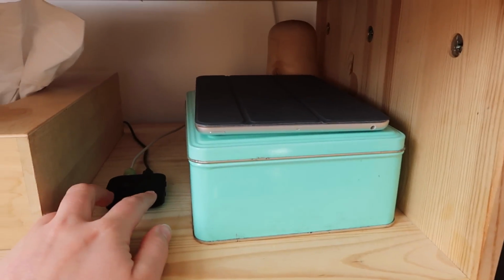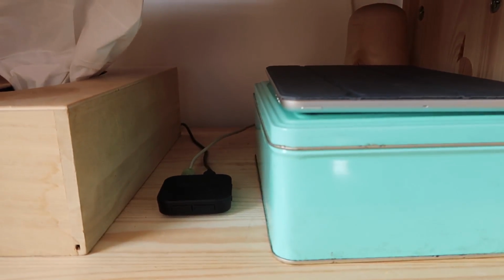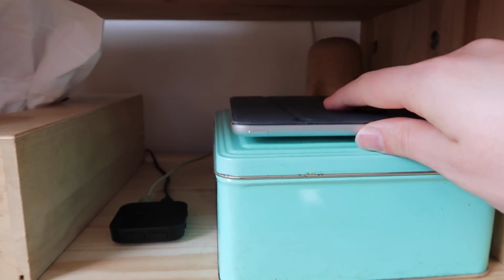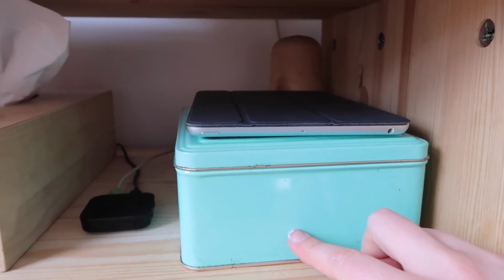This little box is to connect to the speakers, which are on the shelf up there, so I can play music and we can watch movies and television in surround sound. Also a little iPad which we play music from. That's basically all we use that for. And in this tin are some tea light candles.